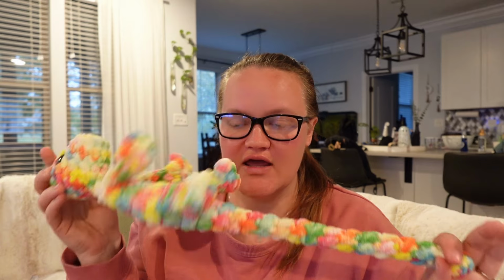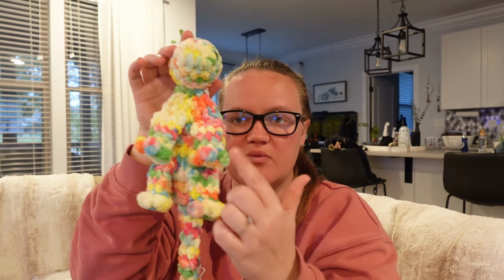And so this is the first one. I have the head, body, and legs. I do modify this pattern ever so slightly. I essentially make the legs first, and then the legs get crocheted into the body. I do it on rounds 22 and 26, and I put two stitches in between the feet and just make sure they're lined up. Like when you crochet the top ones in, I just make sure they're lined up with the bottom two.